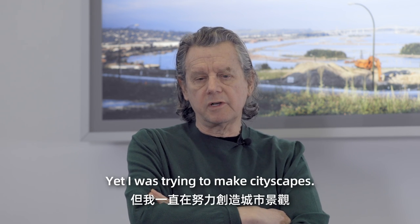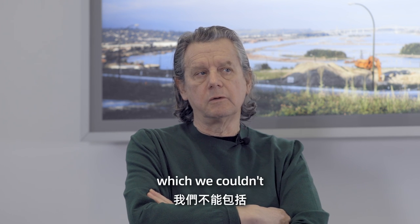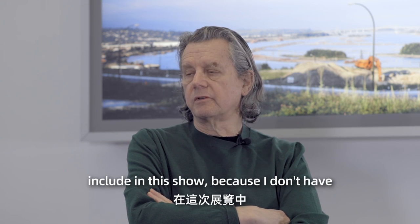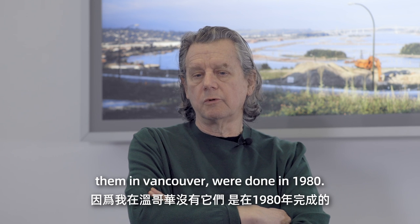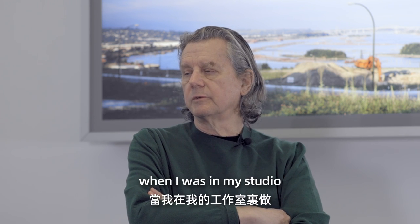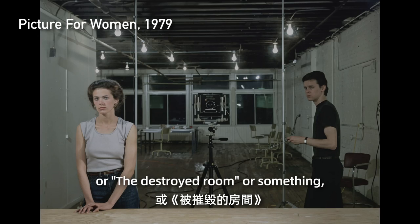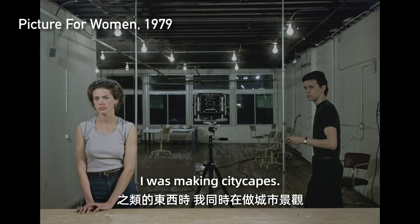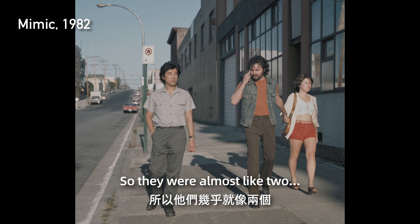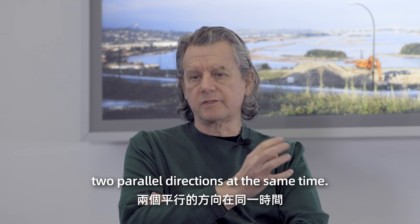At the same time I was doing that, I was trying to make cityscapes. In fact, the first ones I did, which we couldn't include in this show because I don't have them in Vancouver, were done in 1980. So at almost exactly the same moment when I was in my studio doing Picture of a Woman or Destroyed Room or something, I was making cityscapes. So they were almost like two parallel directions at the same time.